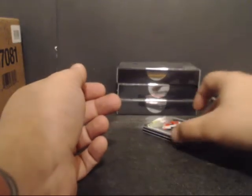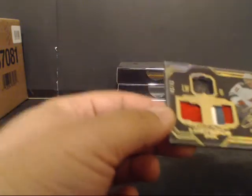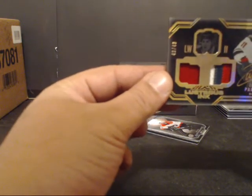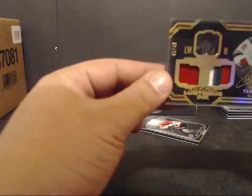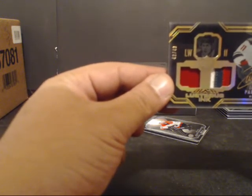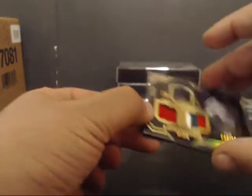All right, let's look at these bad boys. Oh, this is a nice one. Zach Parise for the Wild, number to 49. I don't know how nice this is coming in the cam, but dude, this card is nice. And Parise is not bad at all. He's all right.